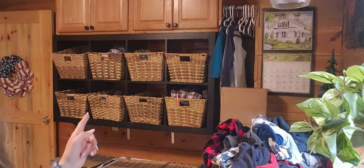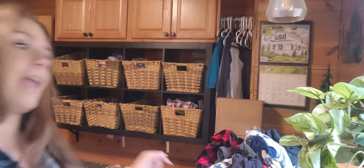But anyway, and then we have our baskets right here. We bought one of those cubby things that you get at Walmart or wherever, the 8 cubby things, and that's been used for shoes, books, and toys, but it has made its way to our laundry basket system. My husband anchored it onto our wall. So that's what's up there.